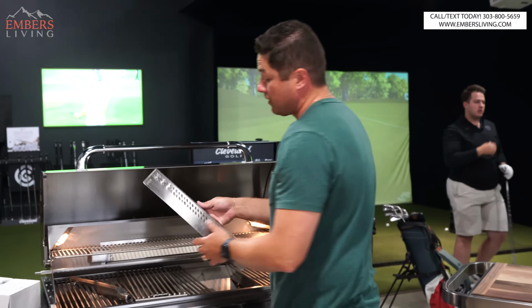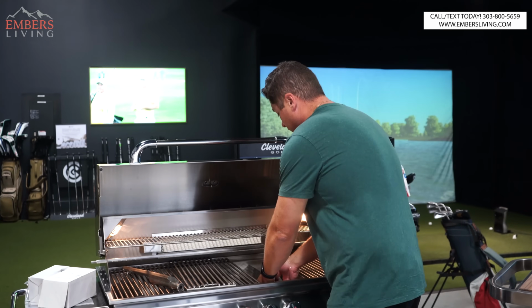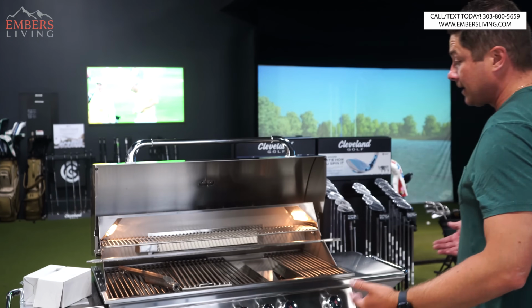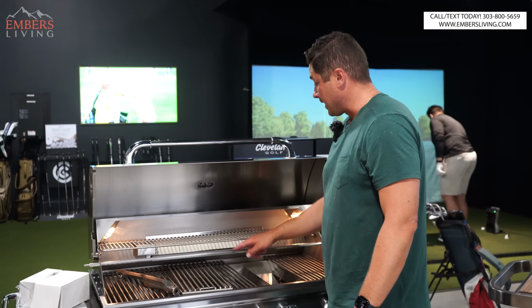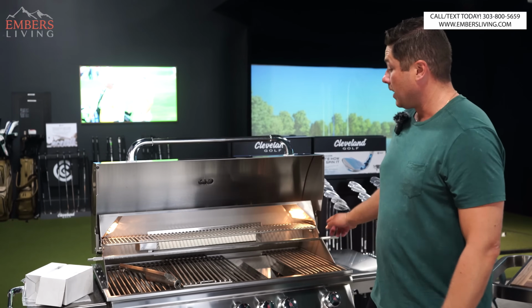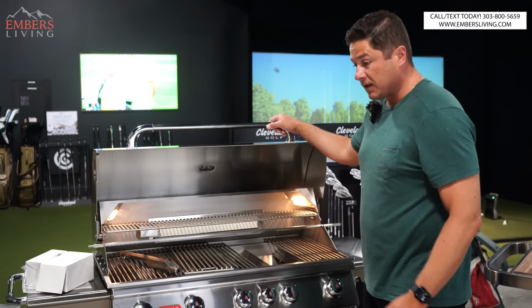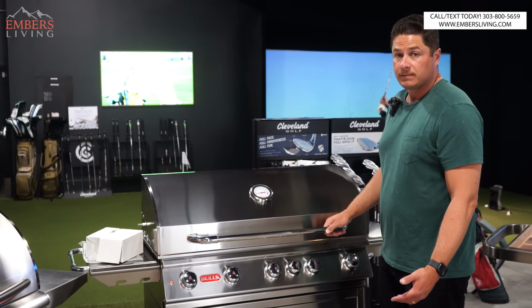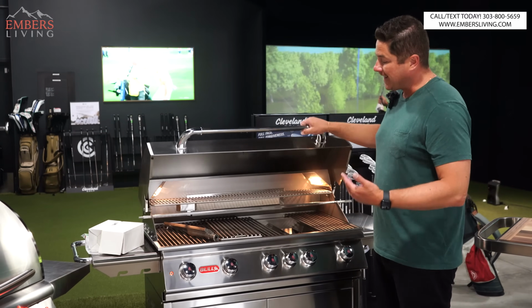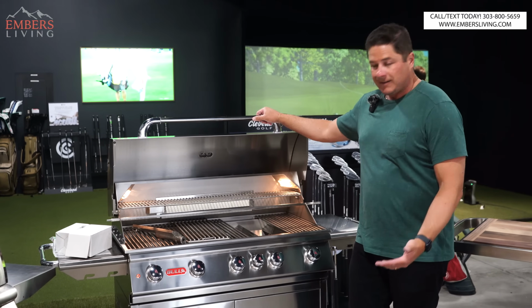These are your sear diverters or your grease diverters, and those sit over the top of your burners to protect them. Now the Angus and the Brahma both come standard with interior lighting. They come standard with an infrared rotisserie burner and a rotisserie spit rod. So again, a ton of value here for what you get. And again, not a whole lot of thrills outside of lighting and rotisserie. Not a lot to talk about.